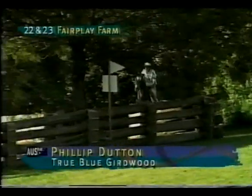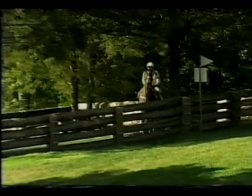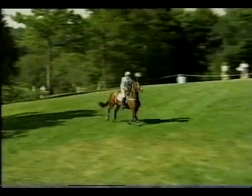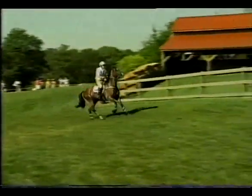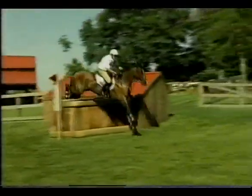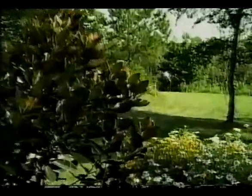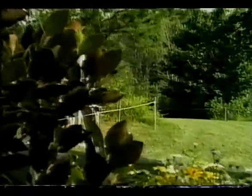And here he is, that last Fairplay farm. We'll see if he sets himself up to jump the corner on the edge of the barnyard. And he must be. This is Australia's Phillip Dutton, and no jumping faults to date. This is a great round for him. He really poured on the speed for the last half of this course. You can see him keeping up his pace.